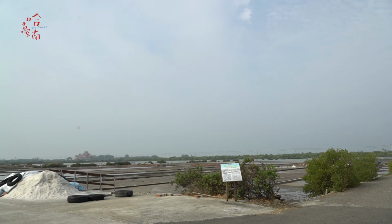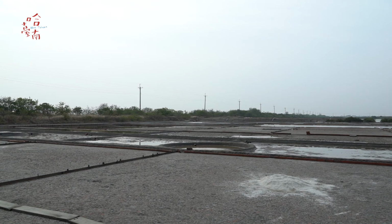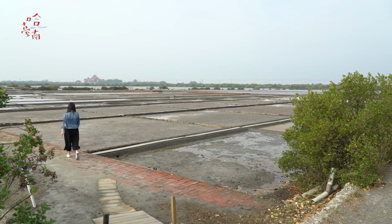When it comes to salt fields, Qigu or Jingzaijiao may come to your mind. In fact, there is a salt field eco-culture village in Annan District. So what's the best way to visit this wonderful place?